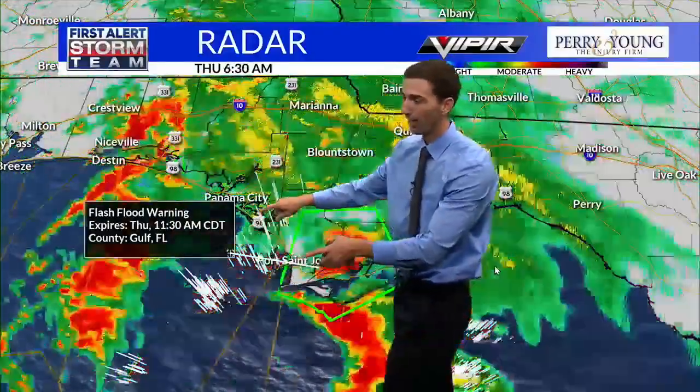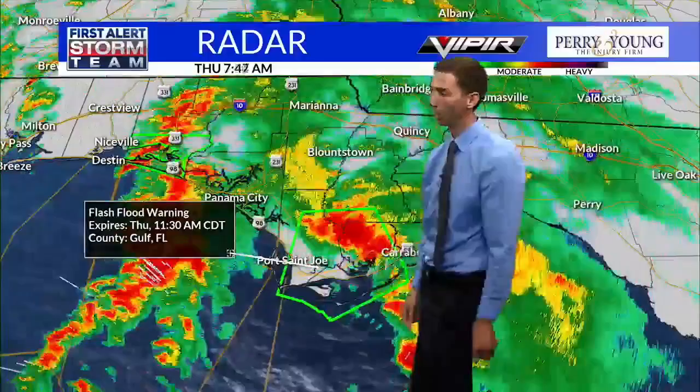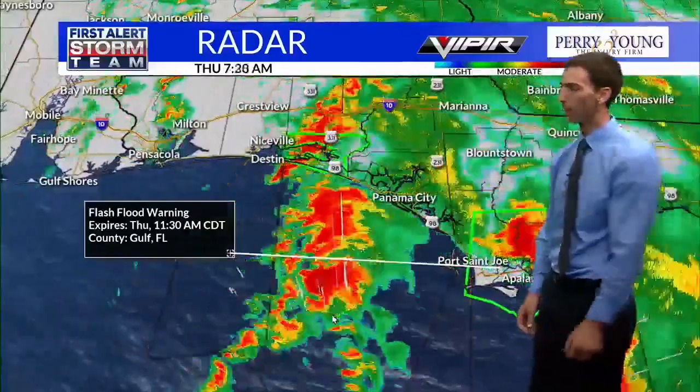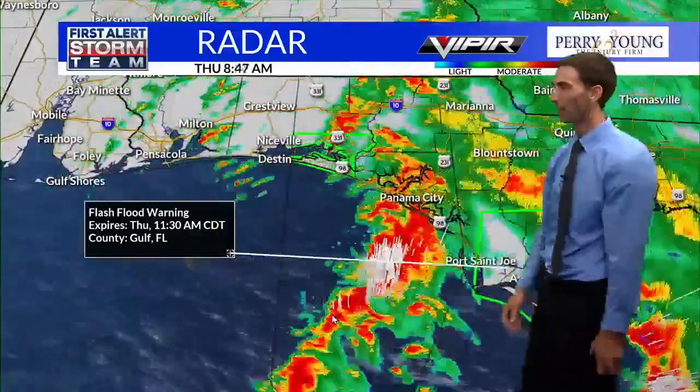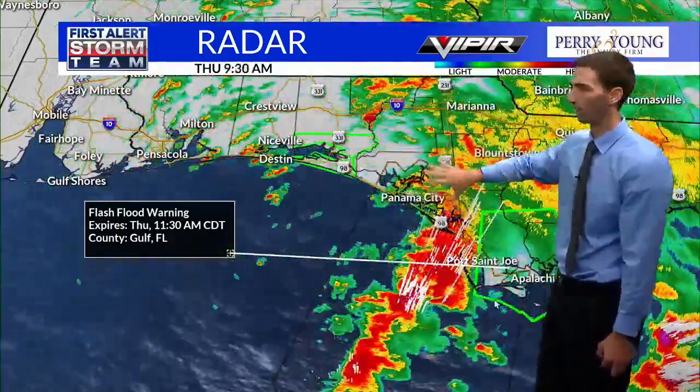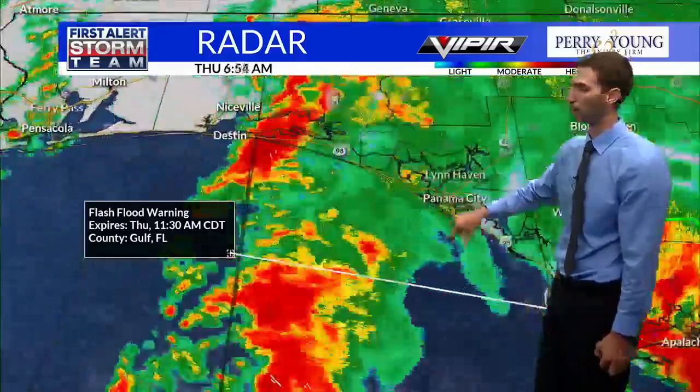You'll note that band producing a ton more lightning than what we've seen out of the other systems across the area so far today. So looking at that band, if you just want to run the radar for me, Amelia, that's fine, as we zoom in to Cape San Blas there, or you can throw hand tracker up and I can grab on that. Either or, it doesn't matter.